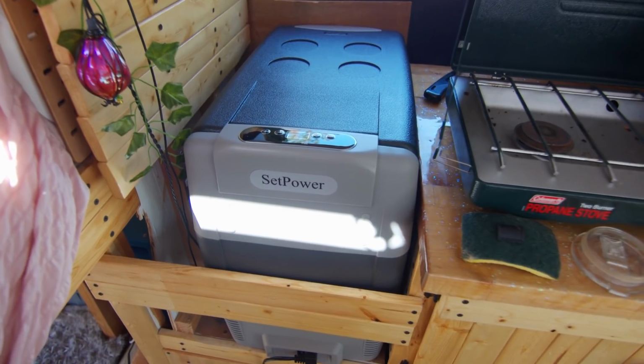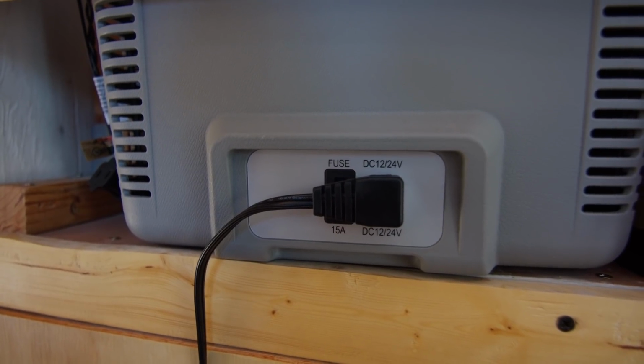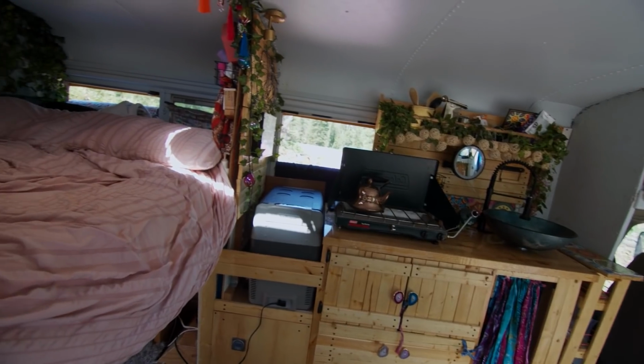And I keep a 52-quart power fridge freezer. Right now I just have it on the refrigerator setting. It can either operate on 12 volt or you can plug it into a regular outlet. But to save power, always go the 12 volt route.